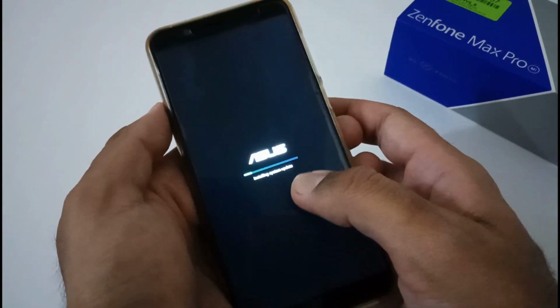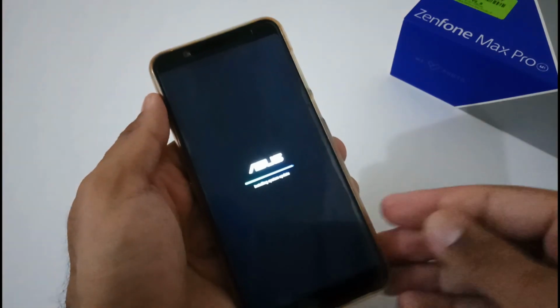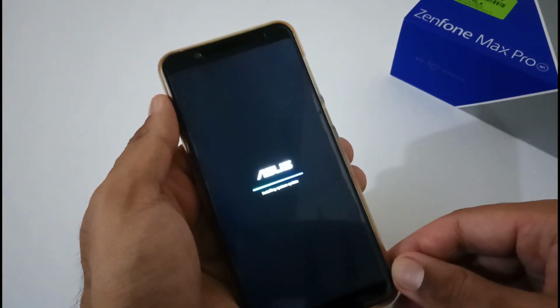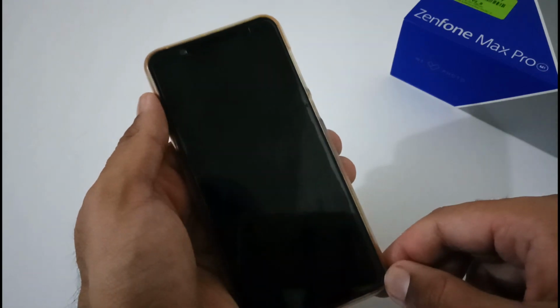So it's like installing system update. So now we have to wait at least 3 to 4 minutes to complete this whole process, and afterward we'll move to the next steps and verify a few other things. So the installation process is almost going to complete now, and it will reboot our phone, and afterward just wait for 2 to 3 more minutes until everything is set up in the background and your phone is booted to the home screen.